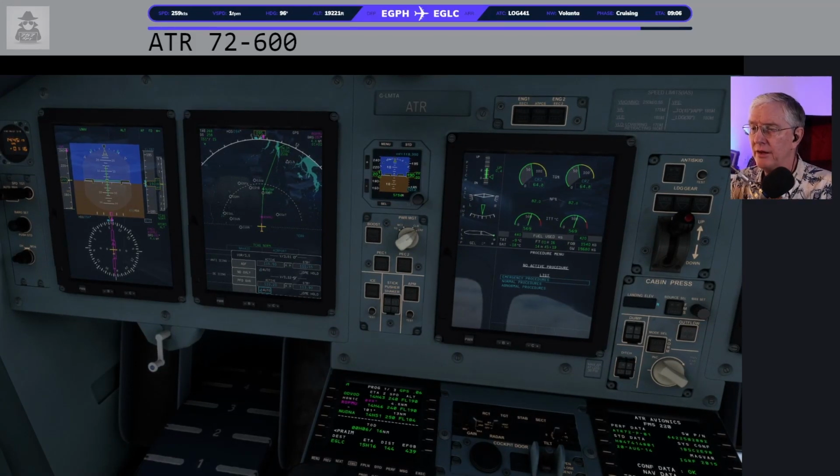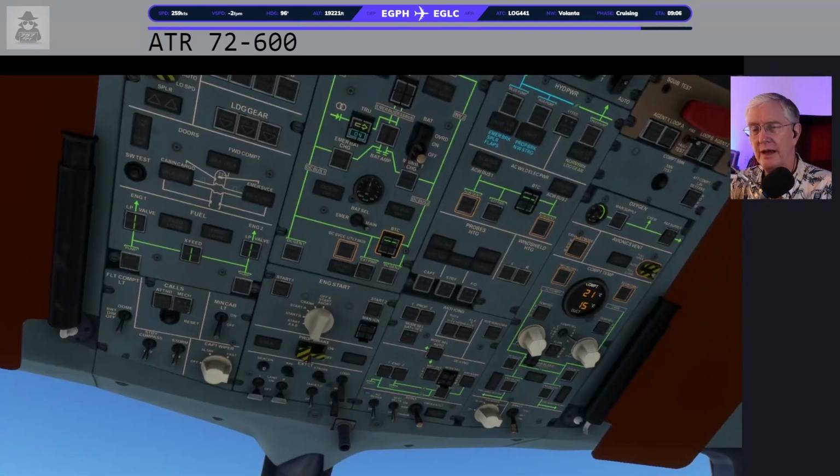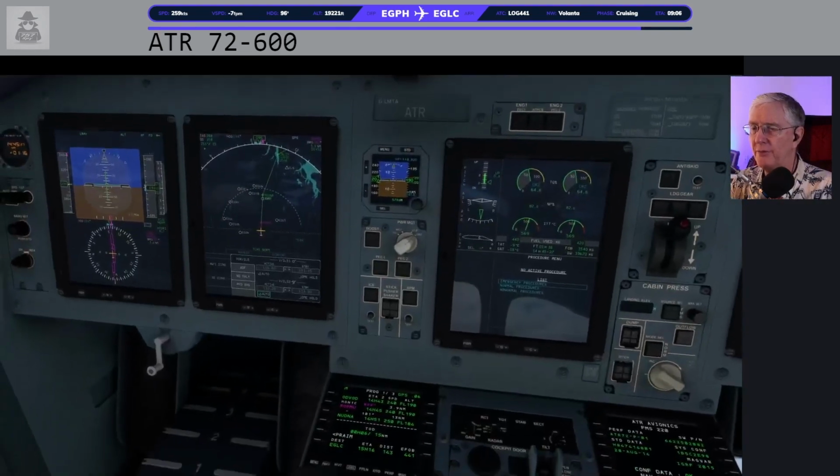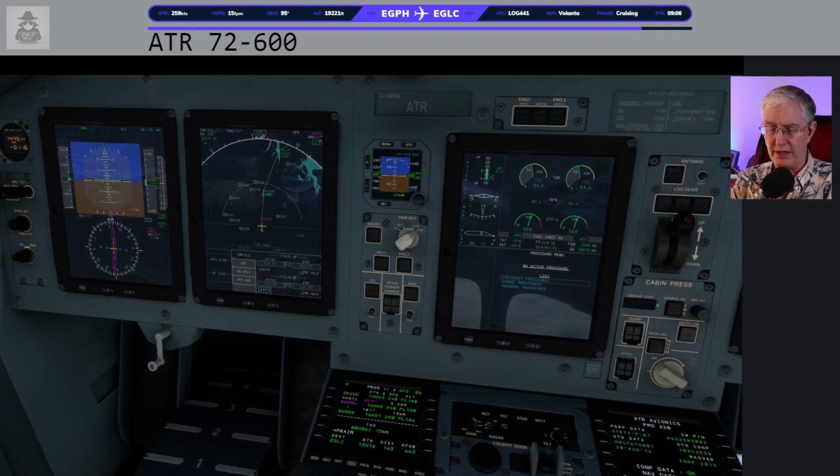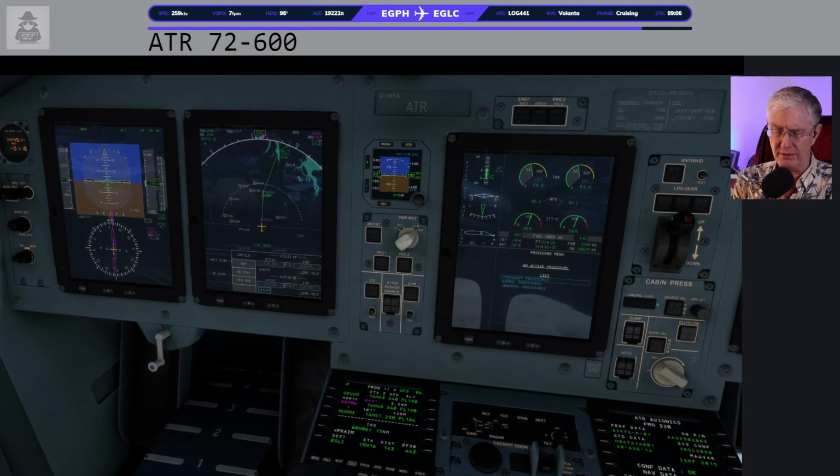And everything else is good. Everything looks good up here. Seatbelts are off. We'll turn those on in just a little bit. We've told the passengers final call for the lavatories and stuff. Flight attendants are starting to do the final walk through the cabin, trash bags and stuff.